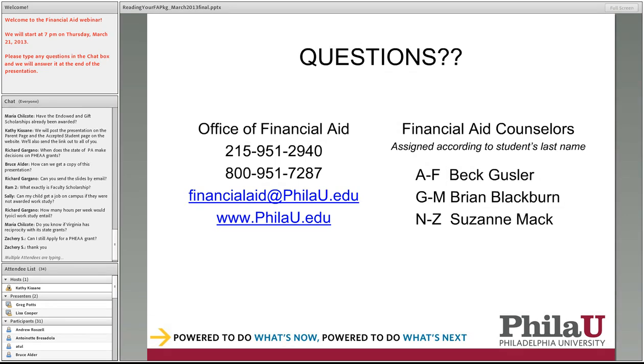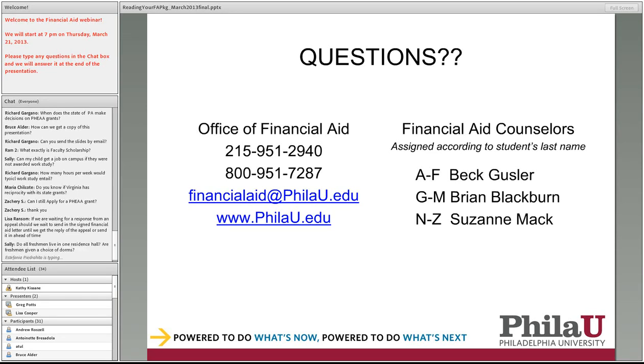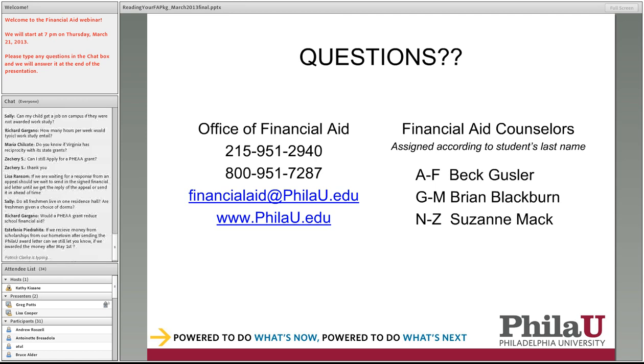Ram writes, what exactly is a faculty scholarship? The faculty scholarship and the faculty grant are our academic scholarships, and eligibility for those are based on the student's SAT scores and high school grade point average. Notification of those comes soon after the acceptance to the university, and those letters are signed by Greg Potts, our director of admissions, and again, the awards would be specified for either 4 or 5 years, depending on the program that the student is in.